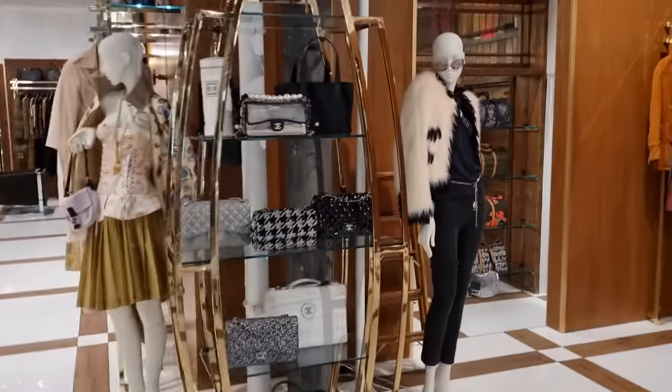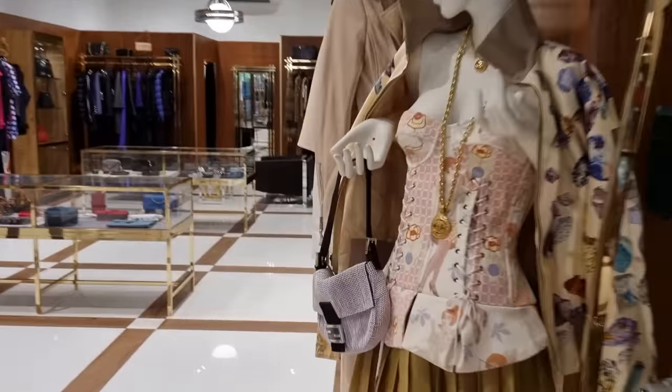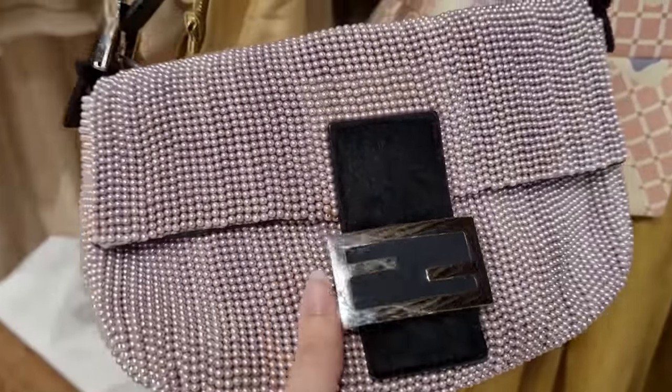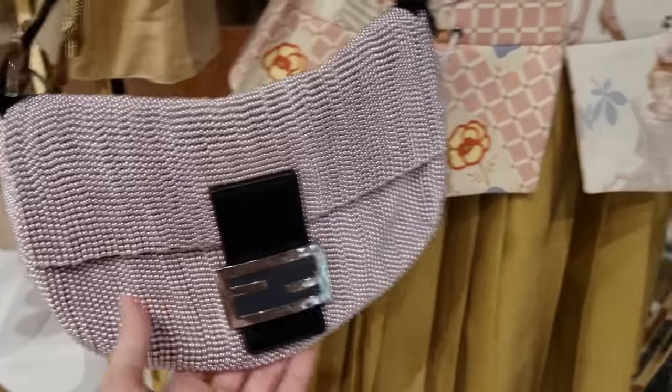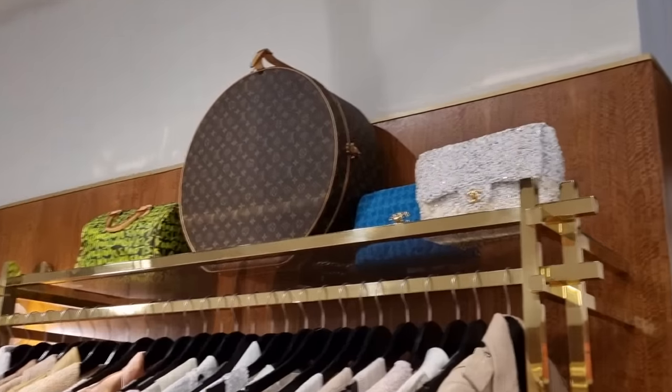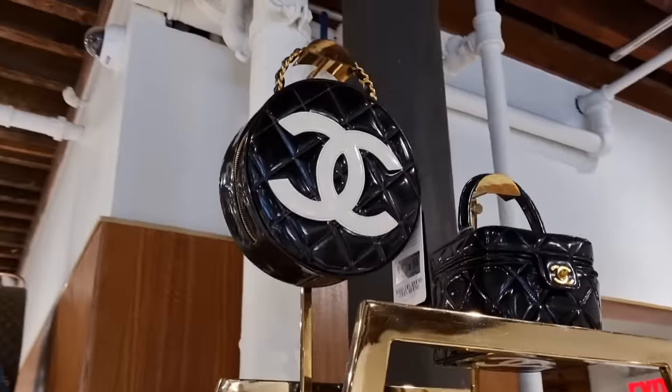Okay, should we have a look at the? Oh, look at this, guys. Don't know where to look first. Beautiful pearl Fendi baguette. This is quite heavy. Vintage Chanel jewelry. And there we've got even more. Another little sequin Chanel. And okay. This is, I think, still my favorite.